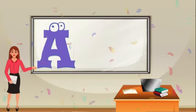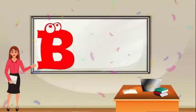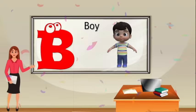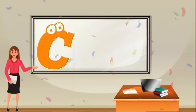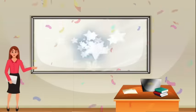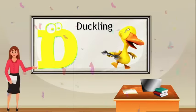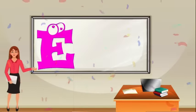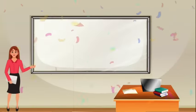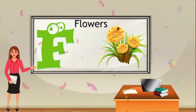Letter A. A is for angel. Letter B. B is for boy. Letter C. C is for camel. Letter D. D is for duckling. Letter E. E is for elephant. Letter F. F is for flowers.